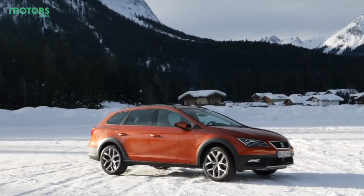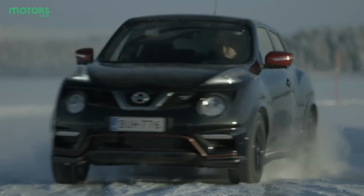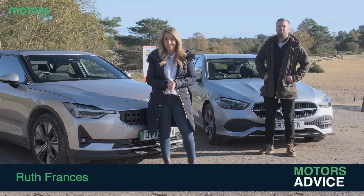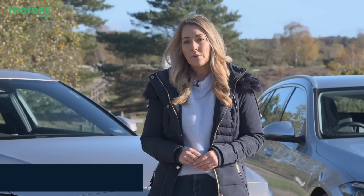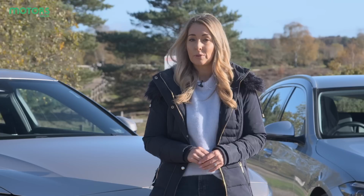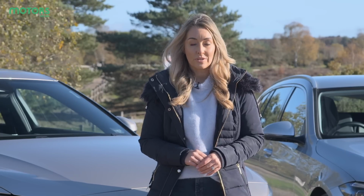Winter can play havoc with our cars. It's a time of the year when grit, cold weather and rain can prove disastrous for all things on four wheels. It's also a period when the UK's roads are at their most treacherous, so making sure that your car is well prepared for winter can make all of the difference.